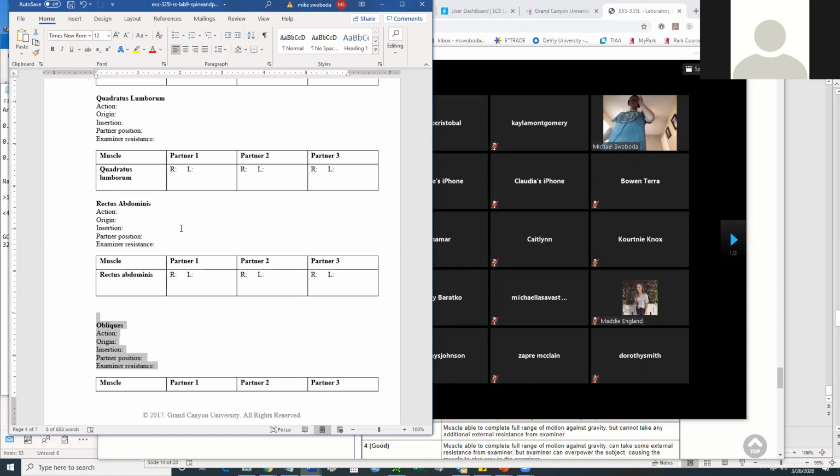For the Rectus Abdominis, you are doing a forward crunch. The position you have to get to is your shoulder blades need to be off the ground. If a person cannot get their shoulder blades off the ground, that would actually be a grade of 2. If they can get their shoulder blades off the ground in any way, that's at least a 3. If they can get their shoulder blades off the ground and hold for 5 seconds with their arms across their chest, that'll be a 4. If they can do it with their hands at their side, hold for 5 seconds, that's a 5.